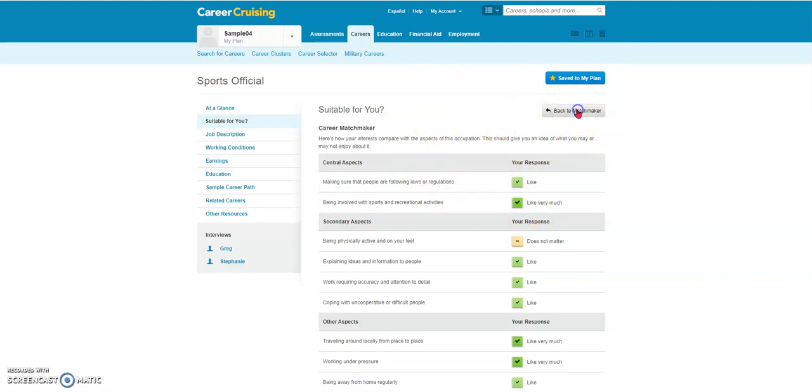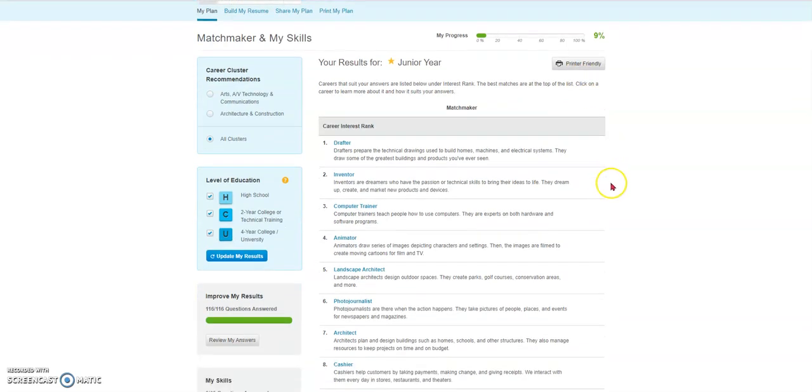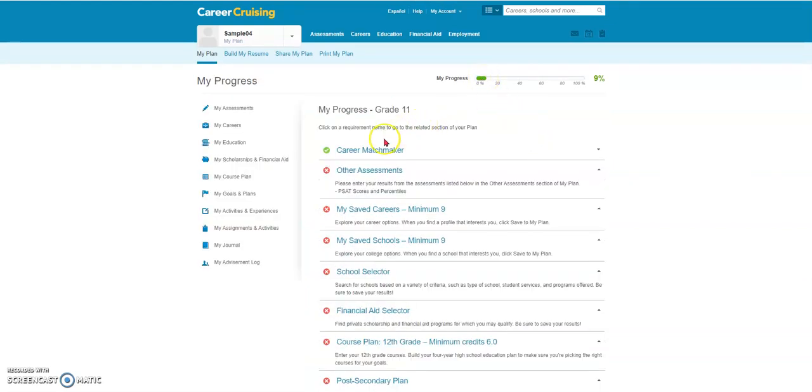Now we're going to go back to Matchmaker, and you'll see once again, you've got a nice complete Matchmaker. If I want to locate my progress, I simply come up here and see if it actually took part. And sure enough, I now have a green dot with a nice white check mark. That means I've completed my Matchmaker for grade 11. So at this point, you've fully accomplished everything that you needed to do.